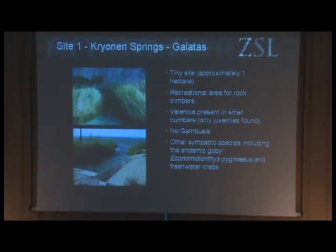The first site we went to was Cryonary Springs in Galatas on the mainland on the west coast. This is a very tiny site which is quite characteristic for this species. The actual spring was only about 1 hectare in size. The area is used for recreational rock climbers, and you can see from the top picture there's a very, very steep vertical wall, and so it's quite popular with rock climbers. It's also a camping area.